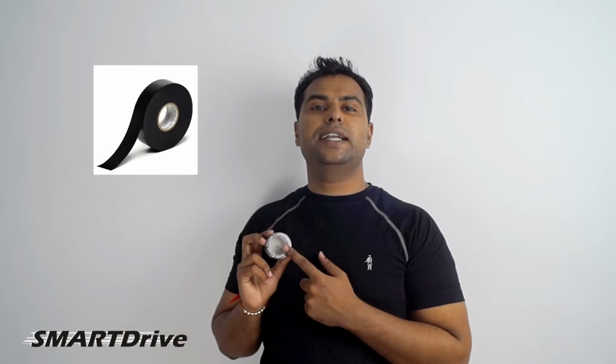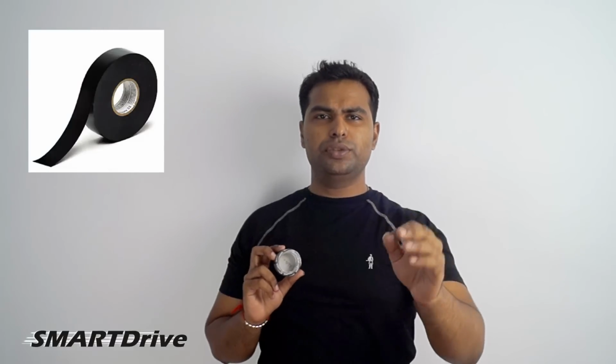This is an electrical drill. It has multiple uses during your camping and car repairs. So, it's better to keep this electrical drill with you in your car.